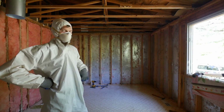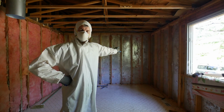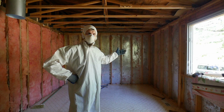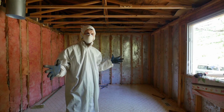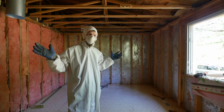This is progress. Now, if you don't remember from the previous room, the silver that you're seeing behind us, that's like a paperboard sheathing. So it's the outside sheathing of the house under the siding. It's just a thin cardboard, paperboard type product. It's not insulation or anything. Again, we're going to be building out the studs probably soon, and putting new insulation back in the walls.